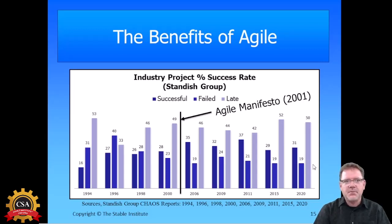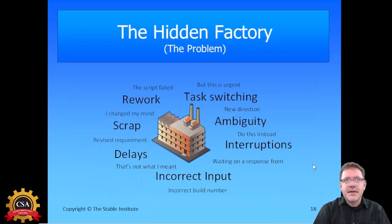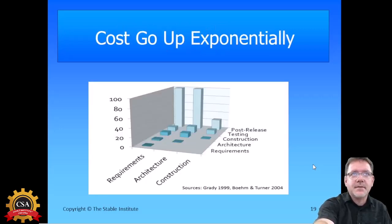Agile, it's great, been a huge improvement, but there's still some problems we have, and you could chalk up those problems to the hidden factory. The hidden factory is everything we have to do over again because it didn't go right the first time, and it's not even usually our fault. It could be other departments that give us bad information or change their minds. All these kinds of factors trigger the hidden factory: task switching, ambiguity, interruptions, incorrect input, delays, scrap, rework. All these kinds of things that we have to deal with erode our bandwidth of effectiveness as we work on our projects.